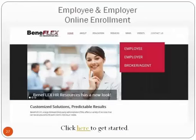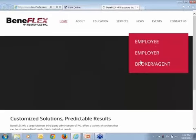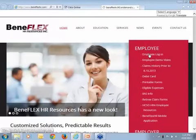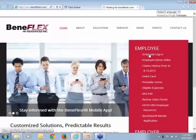So we're first going to show you how the employees can do Employee Online Enrollment. They will go to our website and click on Employee, and then click on Employee Login. And like I said, they will enter their username and password.